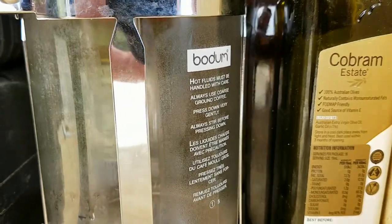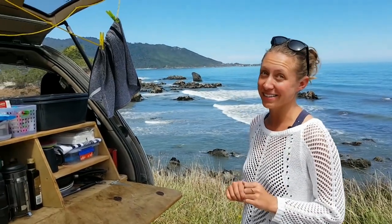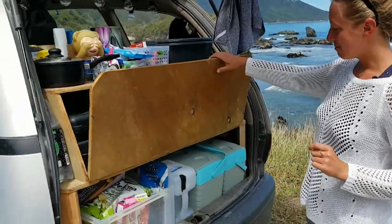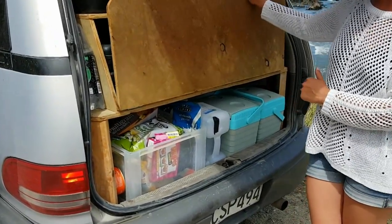Matt takes his coffee very seriously, and that is his job every day to make us excellent coffee. We did import some from Ecuador, so we've been drinking that. Underneath we've got a couple of coolers to keep things cool. We've got a bunch of water containers, 2 10-liter ones here.